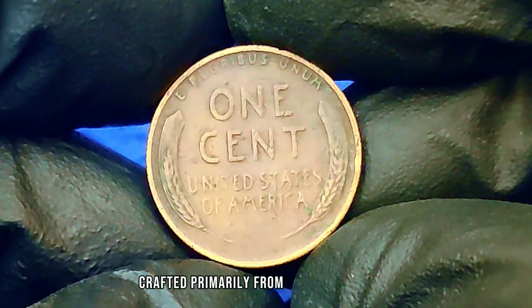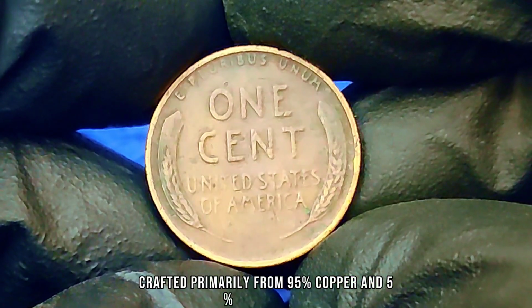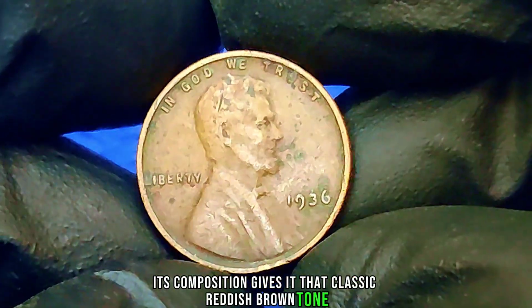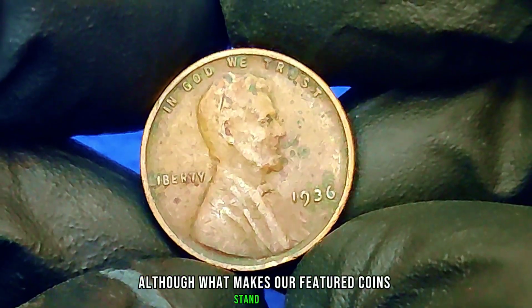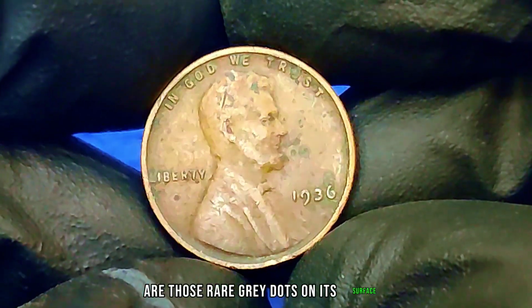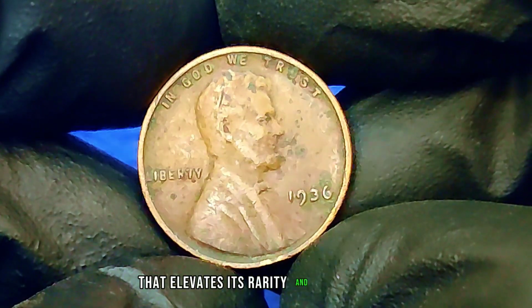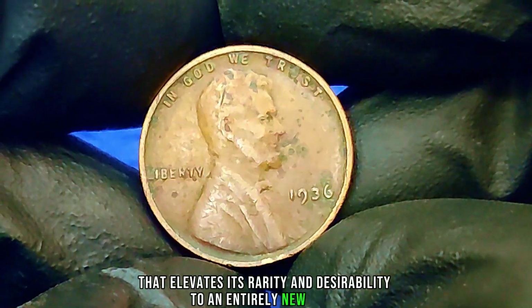Crafted primarily from 95% copper and 5% tin and zinc, its composition gives it that classic reddish-brown tone, although what makes our featured coin stand apart are those rare gray dots on its surface, a subtle but unmistakable hallmark that elevates its rarity and desirability to an entirely new level.